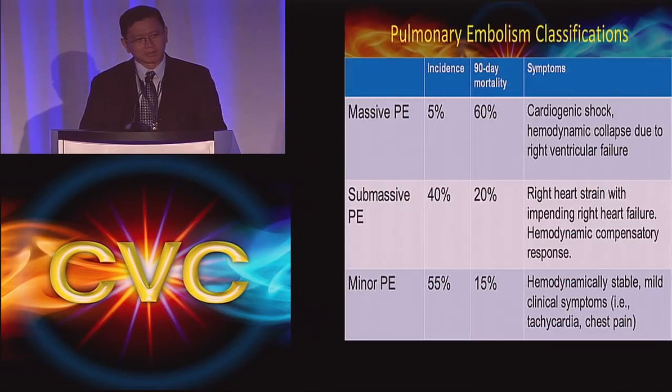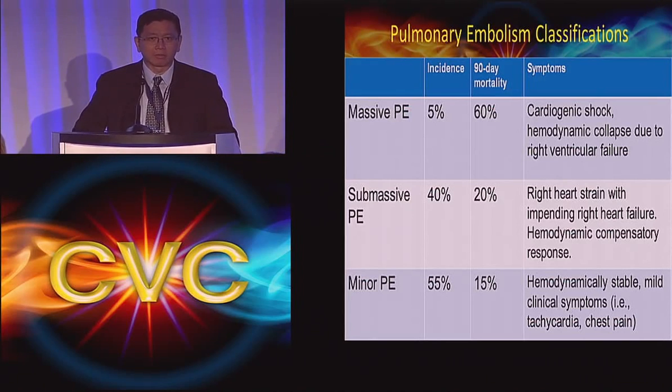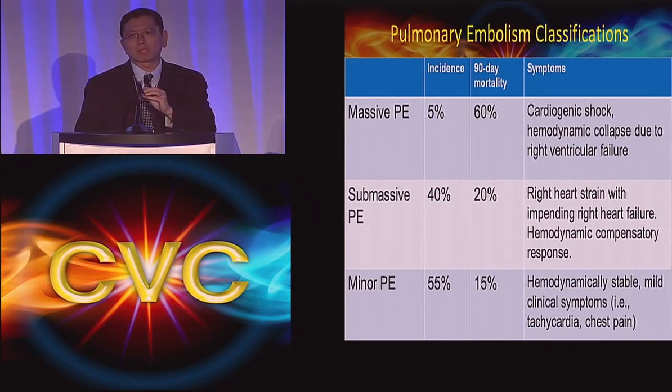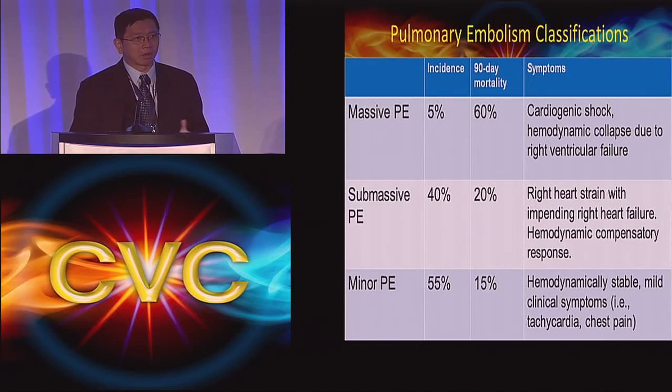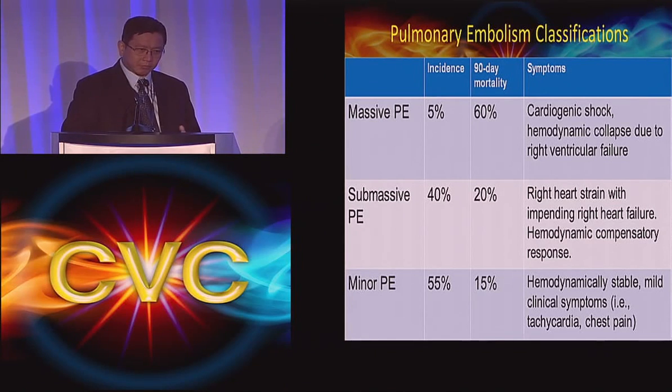What I want to talk about this morning is pulmonary embolism, which is a condition that I'm sure many of you, if not all of you, are familiar with. This is a condition that can strike patients from all walks of life, and you will likely see them regardless of your specialty, whether you're a physician or nurse or any kind of health professional. Now, for the sake of simplicity, I want to classify pulmonary embolism for this discussion into three categories: massive, submassive, and minor.